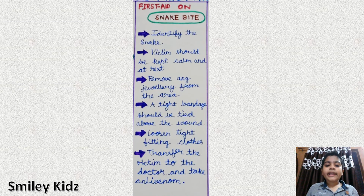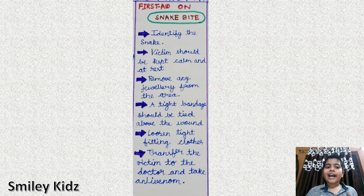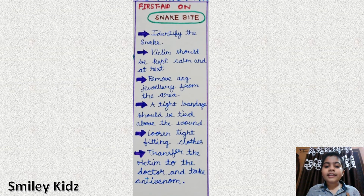A tight bandage should be tied above the wound so that the spread of venom in the body will slow down. Loosen tight-fitting clothes. Transfer the victim to the doctor and take anti-venom.